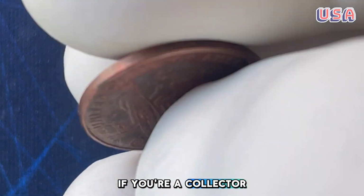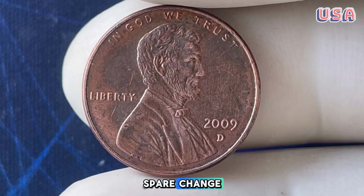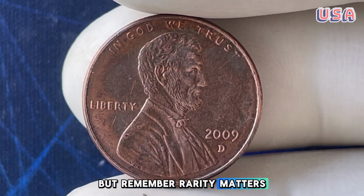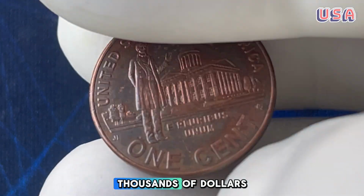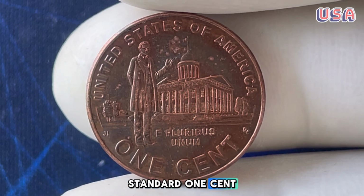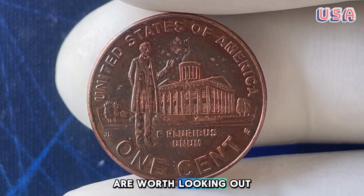If you're a collector, this is the kind of coin you need to keep your eyes peeled for when going through your spare change or browsing at coin shops. But remember, rarity matters. Not every 2009 Lincoln penny is going to fetch thousands of dollars. In fact, most of them are worth the standard 1 cent. But those proof set pennies? They're the ones that are worth looking out for.